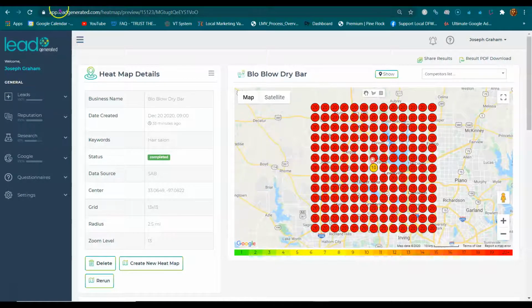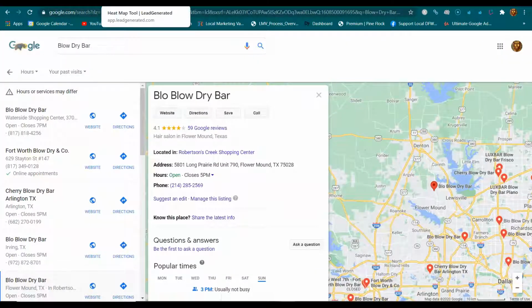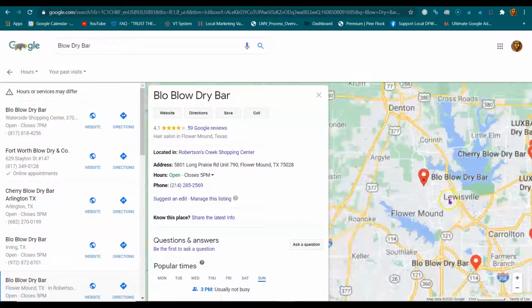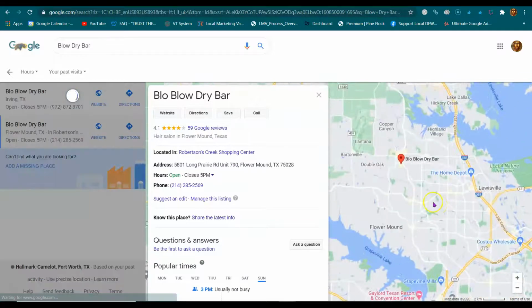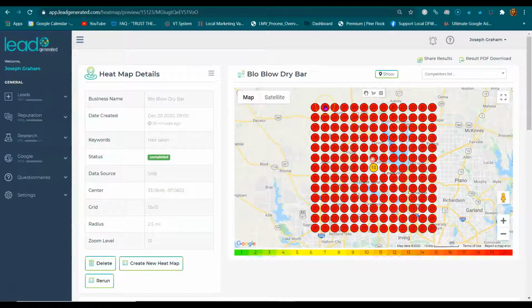I received an email from the Lone Star that said, "Hey Joe, could you send these guys a heat map till we get their article ready? Thanks in advance." Paula Rodriguez. So what I did, Paula, was I think this is a franchise, right? And we have the one over here in Flower Mound, Louisville, somewhere up there. What I did was I took this G&B Flower Mound, if this is the right one, and I put it through my heat map tool.